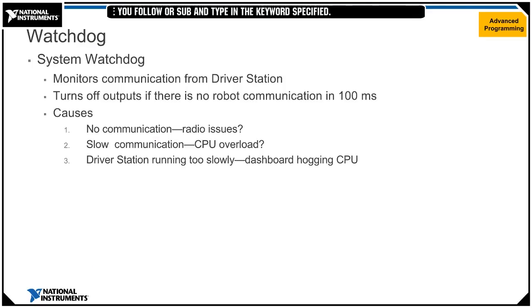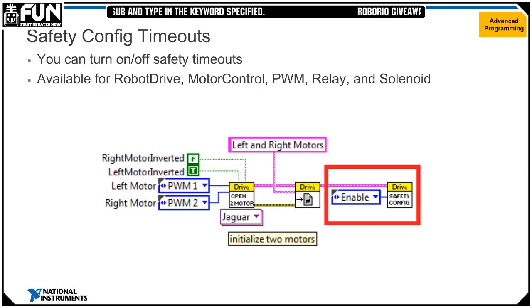So looking at safety configuration timeouts, you can enable or disable safety timeouts. We give you that ability. They're available for robot drive, motor control, PWM relay, and solenoid control as well. And it's going to be this safety config. This is sort of an alternative to a user watchdog. I highly recommend leaving these enabled.